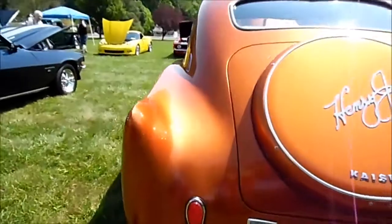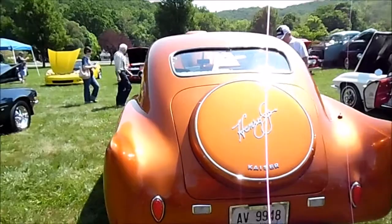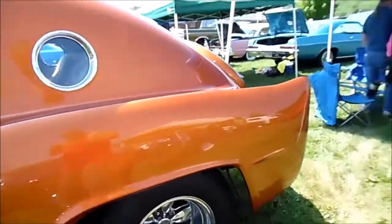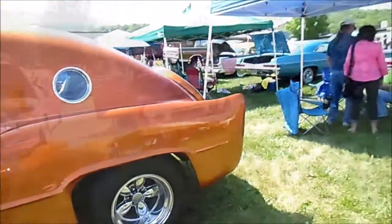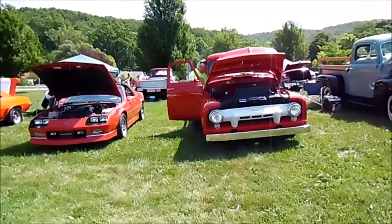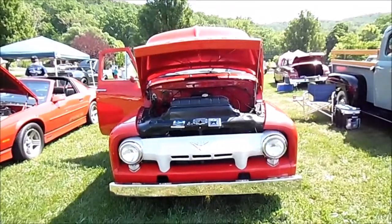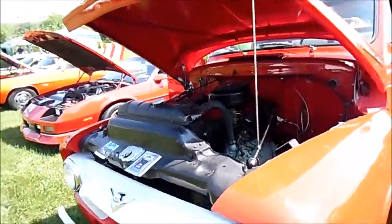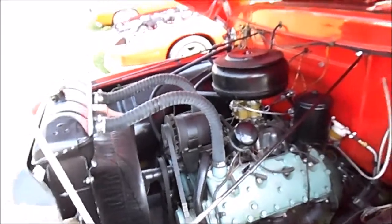That's a beauty there. Looks like it's got some serious rubber on there. I like them wheels. Yeah. Want to make sure I'm rolling. Oh, check out the Flatty. Made in Canada. Ha!